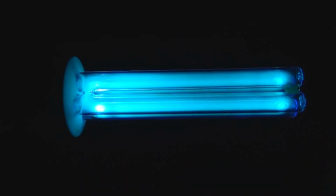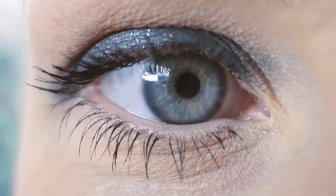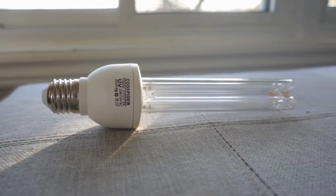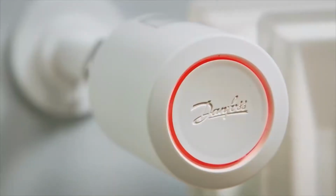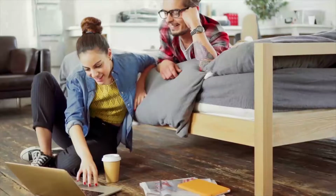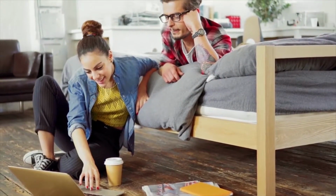If you're on a mission to make sure you have the most up-to-date home, don't stop with decorating. Having the right tech gadgets can make all the difference too. From cool light bulbs to the smartest radiator valve and the newest home vacuum cleaner, these won't disappoint.